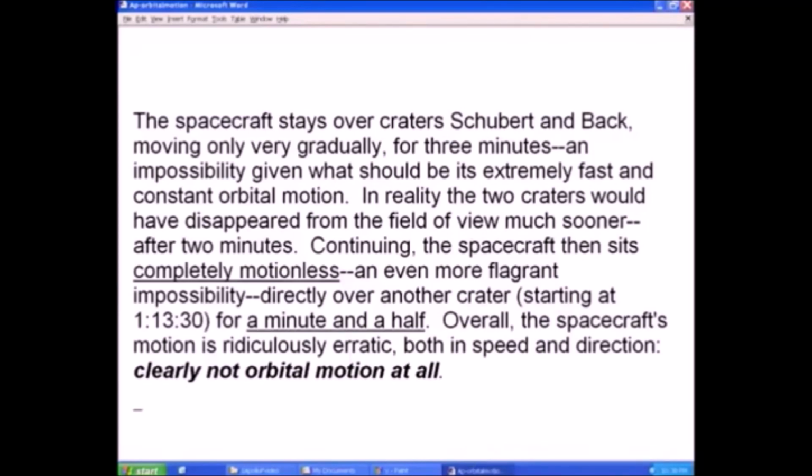The spacecraft stays over crater Schubert and Bach, moving only very gradually for 3 minutes, an impossibility given what should be its extremely fast and constant orbital motion. In reality, the two craters would have disappeared from the field of view much sooner, after 2 minutes.